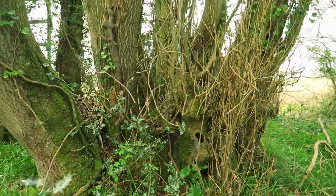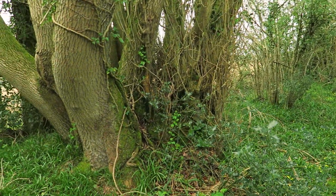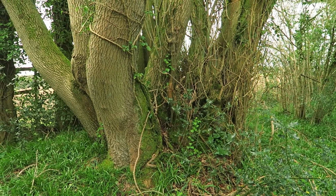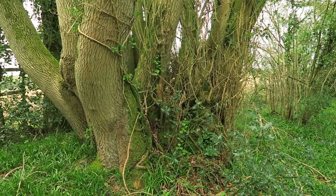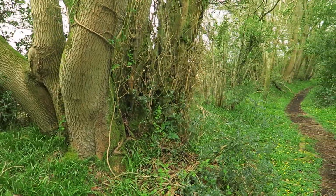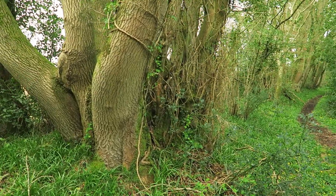Which, I don't know, I just feel that is old. That tree there, that looks like an ash tree that is getting on for 1,000 years old. It may even be older. That is probably one of the oldest, that is probably the oldest ash tree I've ever seen.